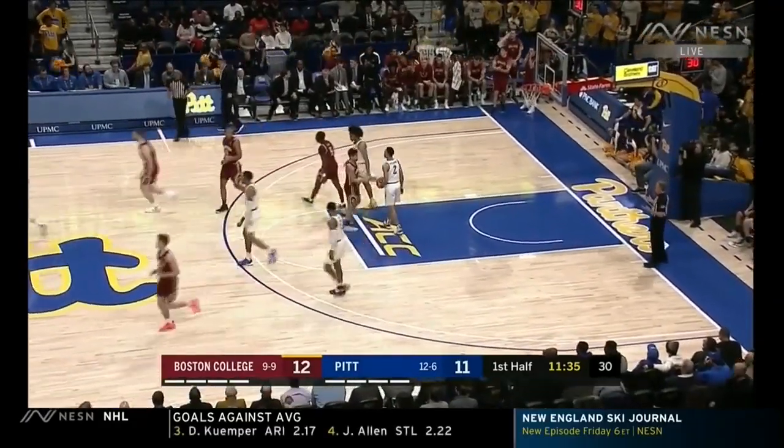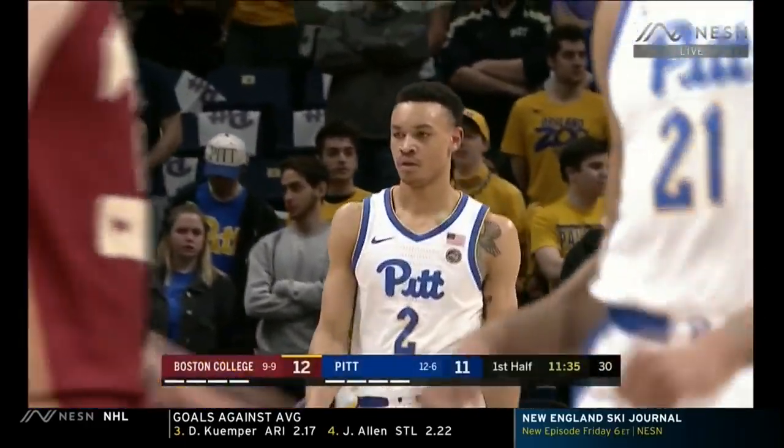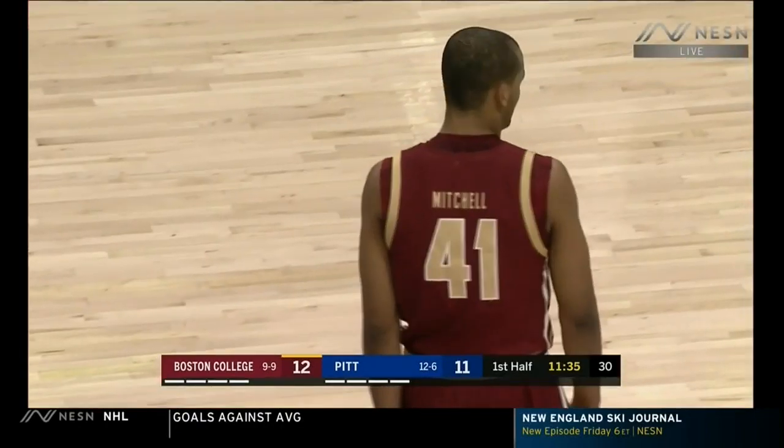That's a really nice job by the Boston College defense to collapse. We talked about Pitt having to attack in the lane, and they're trying, but BC cut them off that time.